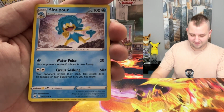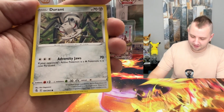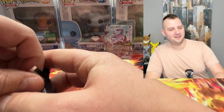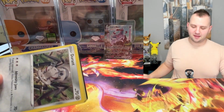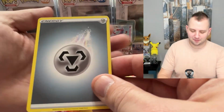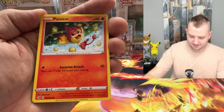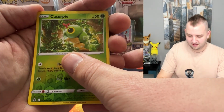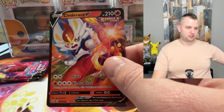Okay. Well, I'm speechless, so forgive my lack of talking here, because that is insane. If only Evolving Skies could give me that luck, but man, that is one heck of a card. The only pull so far, but if there's gonna be a pull, that is one of the two that you want. Oh, baby. Caterpie. Got another regular Cinderace V. That's a cool looking card too, actually.